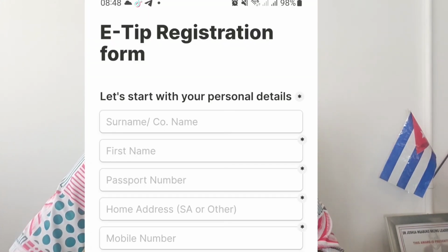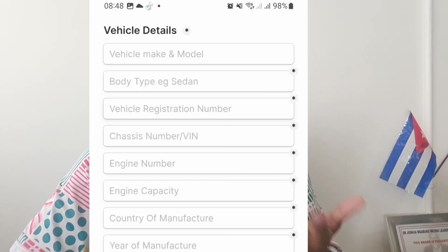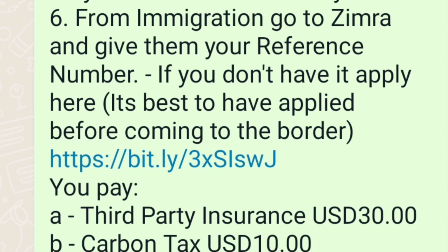You will be required to complete your personal details, which is your full names or company name, if the vehicle is registered under a company, your passport number, your home address in South Africa, mobile number, WhatsApp numbers, destination address, intended date of travel, intended border of entry, your email address. They will require that. And then there's a part where they will need vehicle details and also trailer details. So it's advisable that you complete the E-TIP registration form before you leave for the border, so that when you get to the border, you simply give them your reference number.